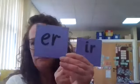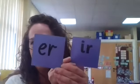We are going to do our phonics lesson for today. So, we are going to look at these two sounds today. What do they say? Oh my goodness me, my class are asleep this morning. What are these two sounds, children?